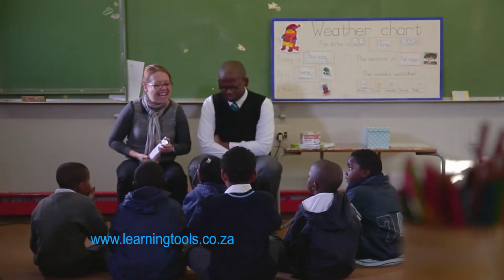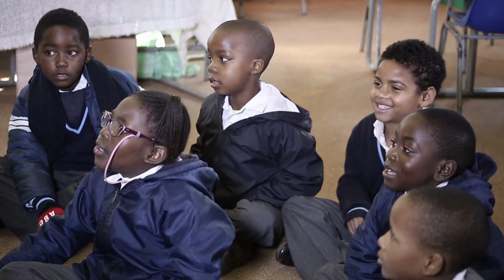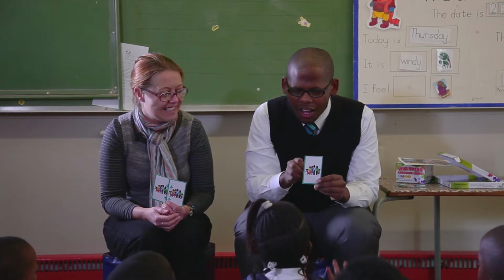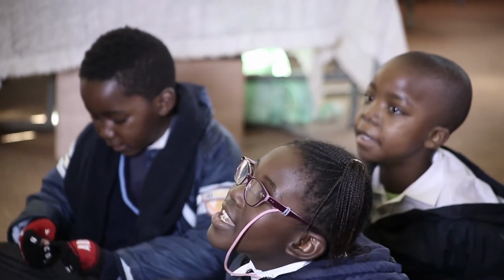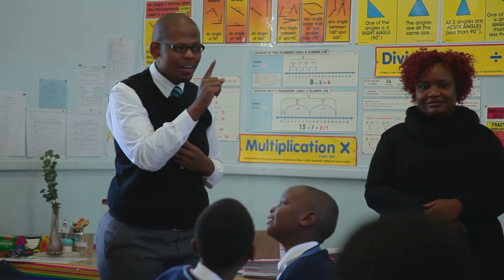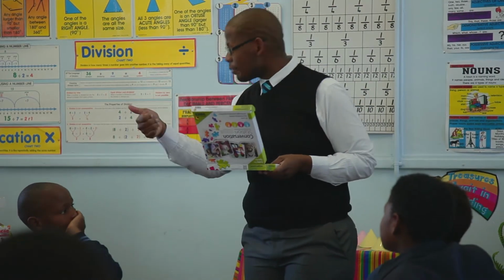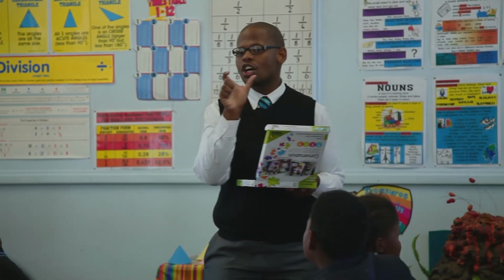South Africa is a multi-language country. Not many other countries can boast having 11 official languages, but here in South Africa we are proud of all of them. But having this many languages has its difficulties. Our education system starts learners off in their mother tongue and then switches to English abruptly in grade 4.